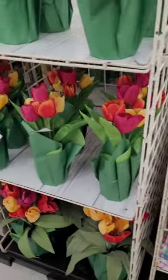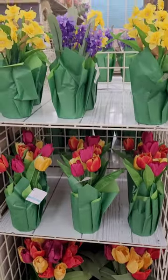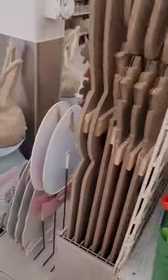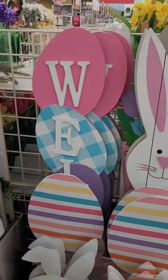All right, love the florals, some beautiful floral here, and those are at $9.99. Very pretty to set your table or your front desk. All right, we're gonna come around to the front here. All of these signs, the larger ones, are $29.99. Look how beautiful those are.